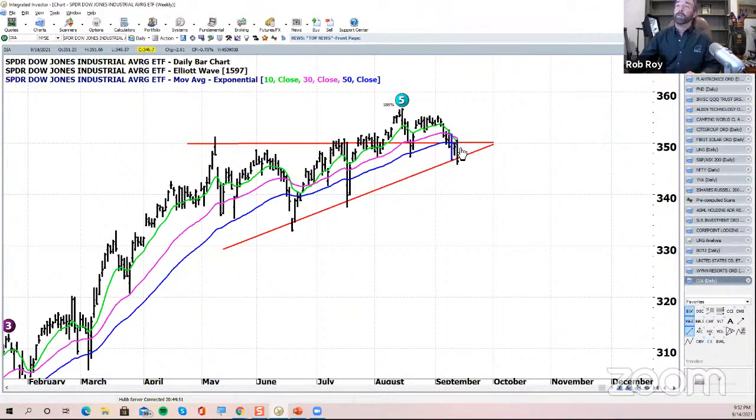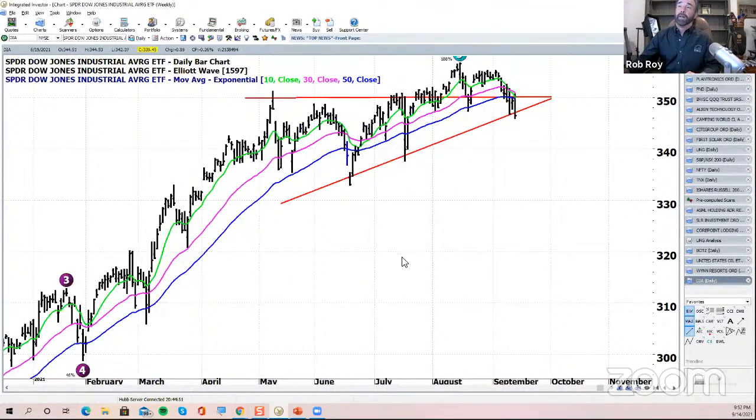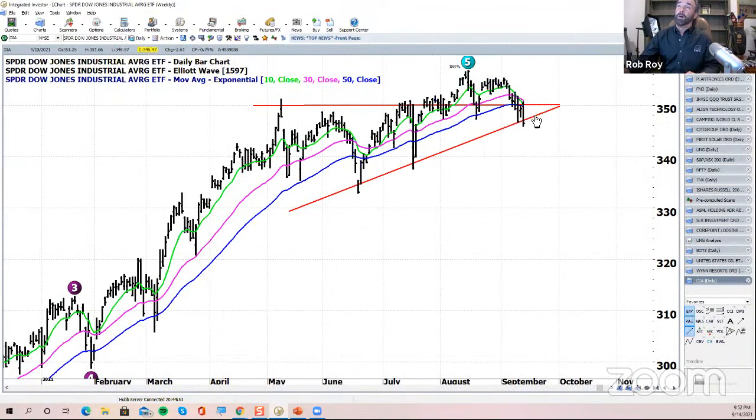But with the Diamonds, if we break down from here, then it could get ugly on the Dow from here. So we need to hold this trend line where we have those higher lows. The 10 did cross the 30 today. That's not positive, but we could be coming all the way back down here towards this area.